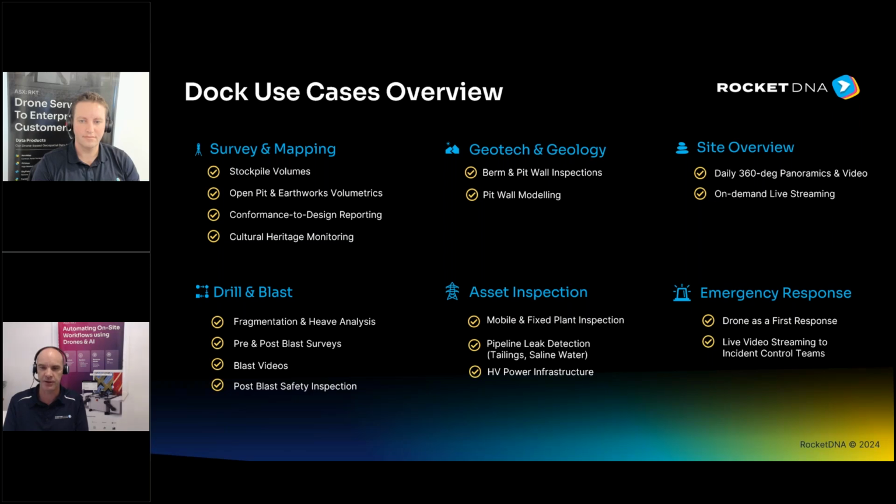So for most sites, first thing in the morning, the drone is going out and doing a flight where it's capturing a series of panoramic images and videos. It's landing, and then within 15 minutes, that information is on the SiteTube app, and the customers are able to see exactly what's going on at the site, whether they're on the site or whether they're in their head office back in Perth or on the other side of the world.